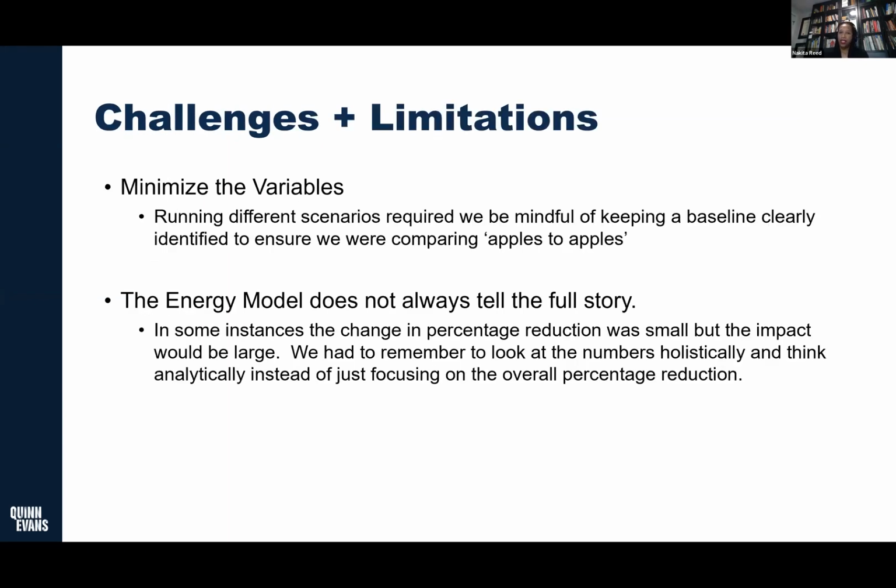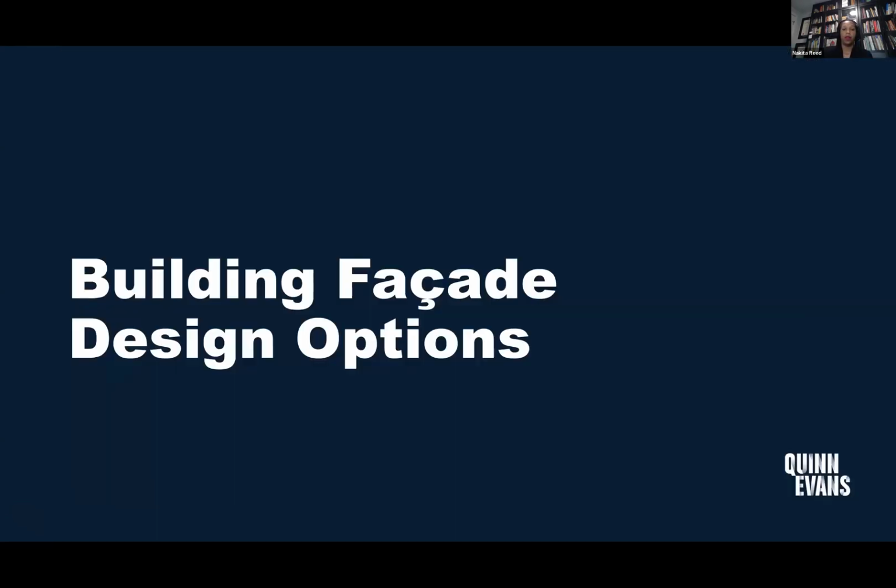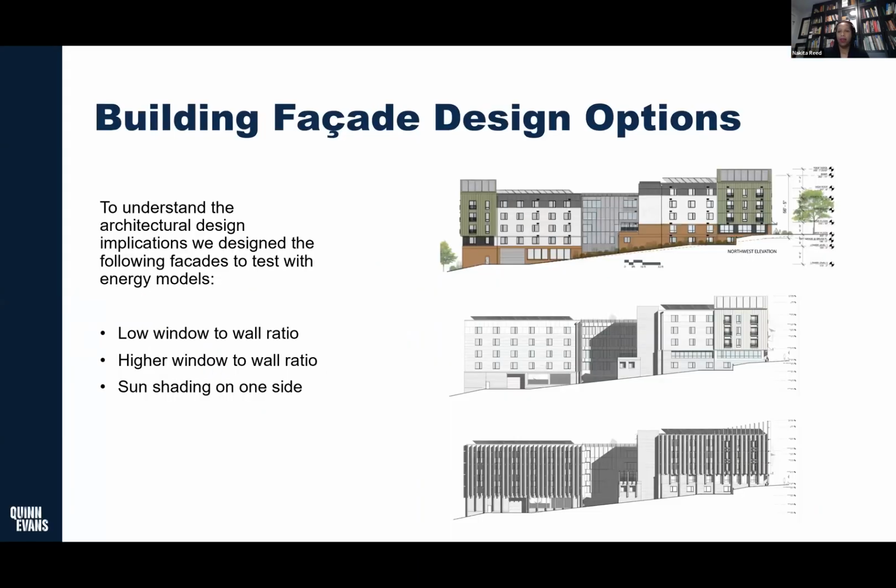And some of the challenges and limitations that we came into were that since we were running so many different iterations, we had to be mindful to minimize the variables so we could really compare apples to apples as we were going from one situation to another. And then, as you'll see in some of the coming slides, the energy reduction number didn't move as much as we thought it would in some of the instances. So we had to remember to keep looking at the numbers holistically and taking into account the energy reduction measure compared to the cost savings compared to the site EUI. And so let's get right into the design parts of it.